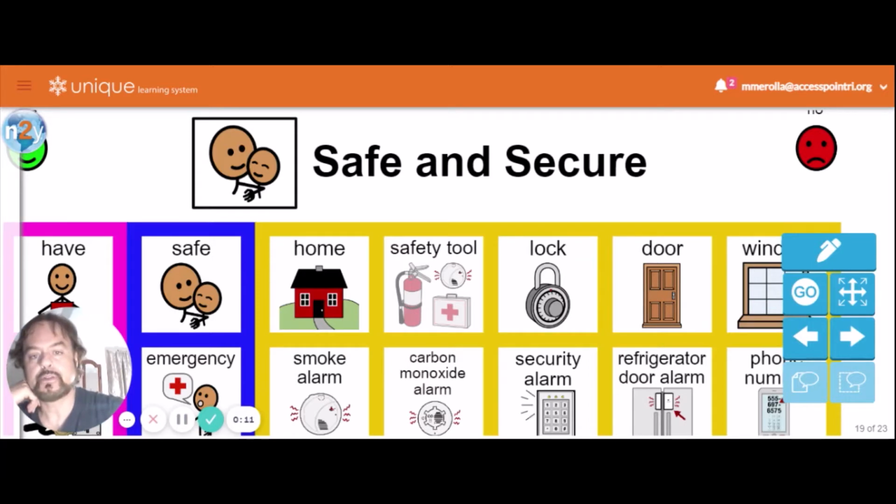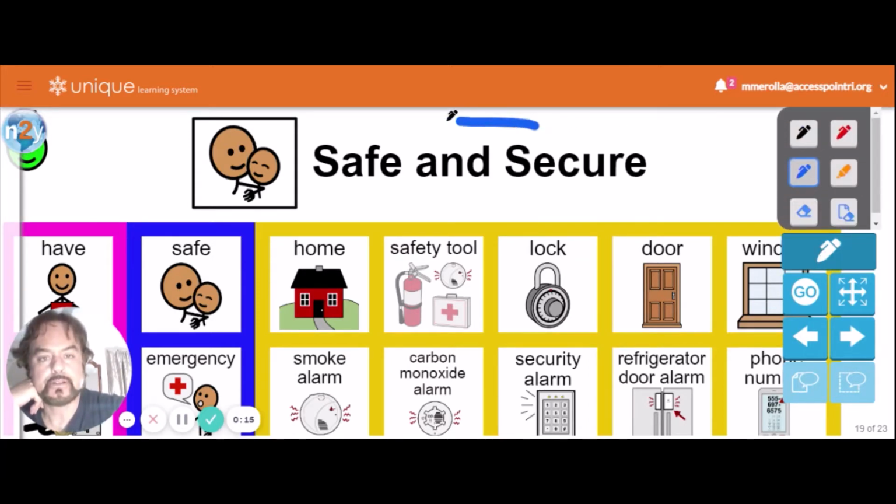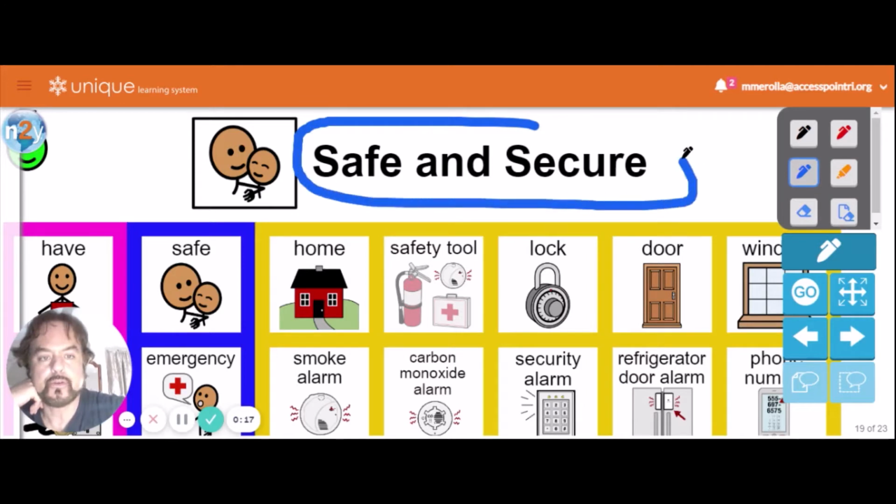Okay, so today's lesson is entitled Safe and Secure. We have a nice little graphic here of two people who look safe and secure, a parent and a child. Okay, so we're going to start going over the topic words.